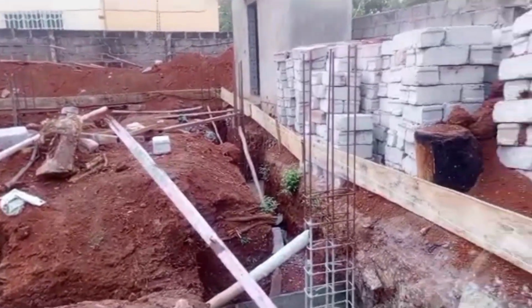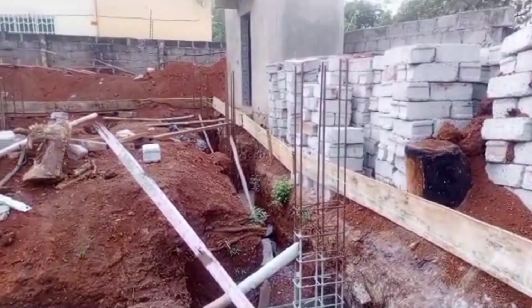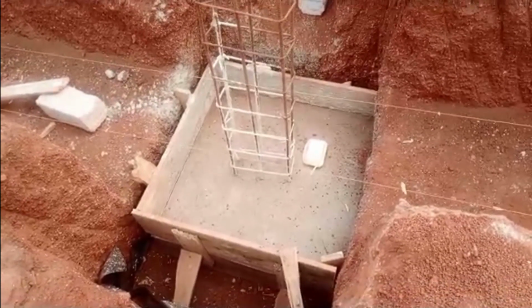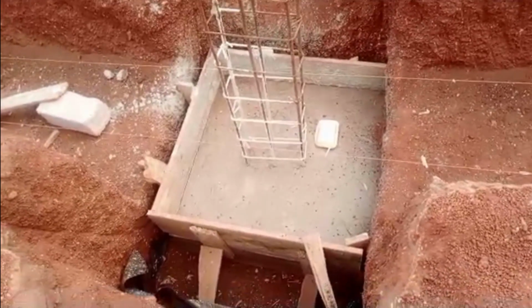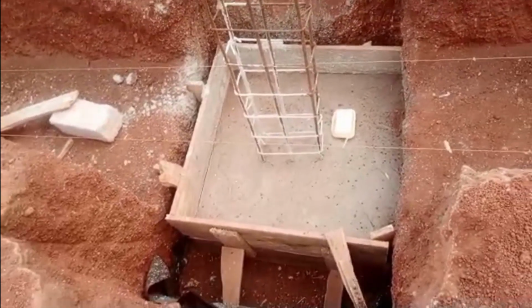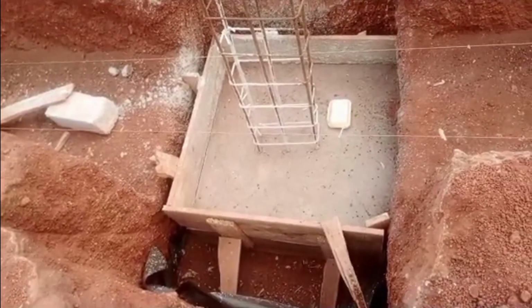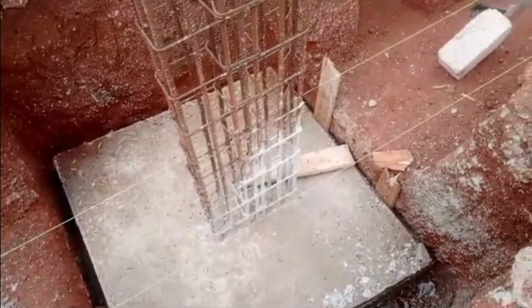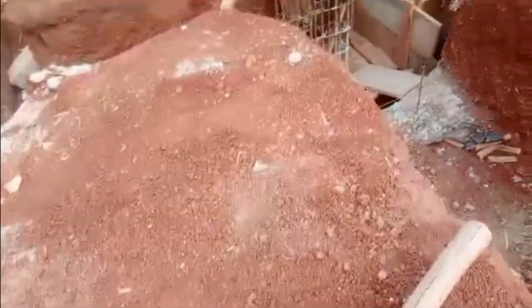Okay? Here we are using 16 mm. Okay, 16 mm is what we are using throughout. In other cases, the client might decide to go with 18 mm, but because of the load calculation that was done from the top, load calculations are done from the top of the building to the bottom, because the foundation carries the weight.